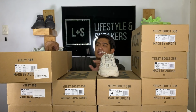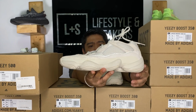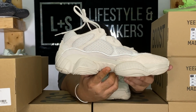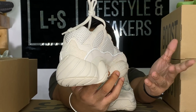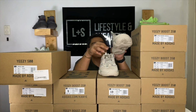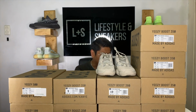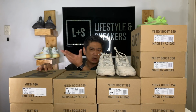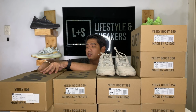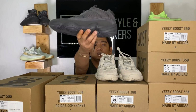If I'm not mistaken, this is one of the most expensive Yeezy 500s on the market. Since it's an OG colorway, as you know, with all the Yeezys, whenever there's an OG colorway, that is the most expensive colorway. So yes, this is the Blush. Up next, we have another 500, and this is another expensive colorway with regards to Yeezy 500s. This is called the Utility Black. So here it is.